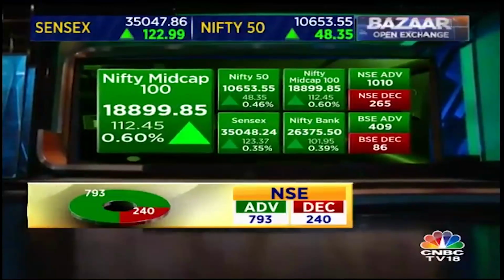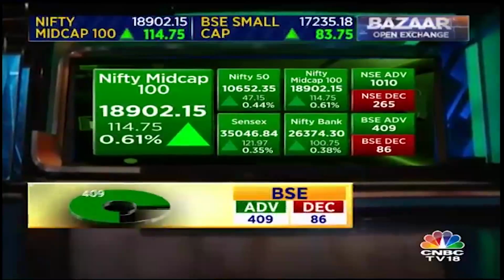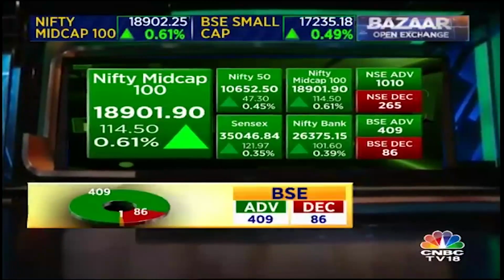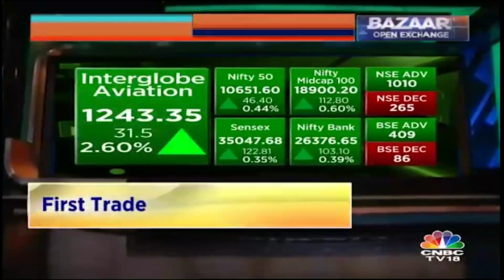The advance-decline ratio is good. More than 1,000 stocks on the advancing side. The aviation stocks are surging now. Jet Airways is up 5%. Interglobe Aviation is up about 4% on the back of the falling crude prices, of course.